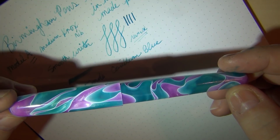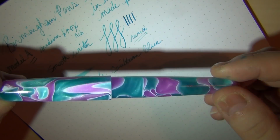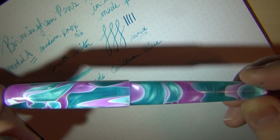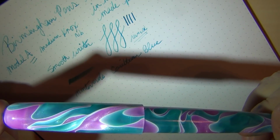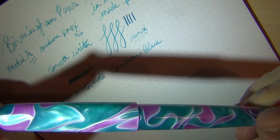And just, hey, remember me, Nick. Alright, so that's my review of the Birmingham Pens Model A cotton candy version of their initial offering for a fountain pen.